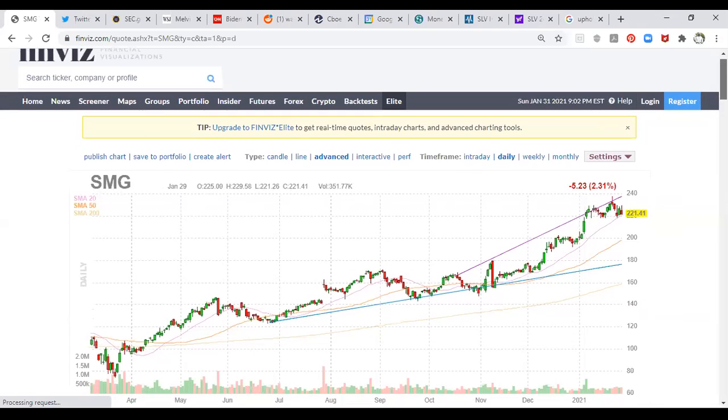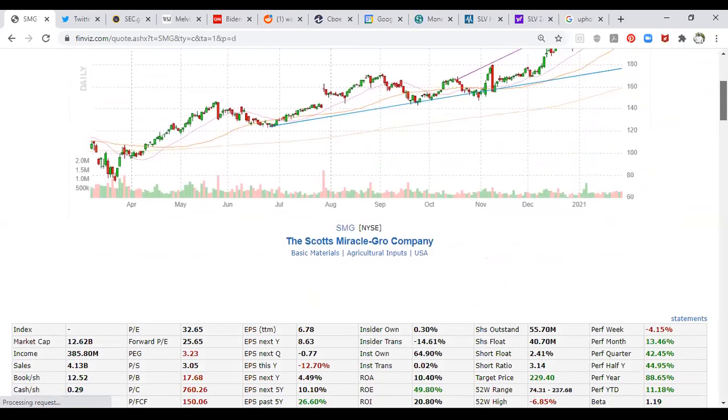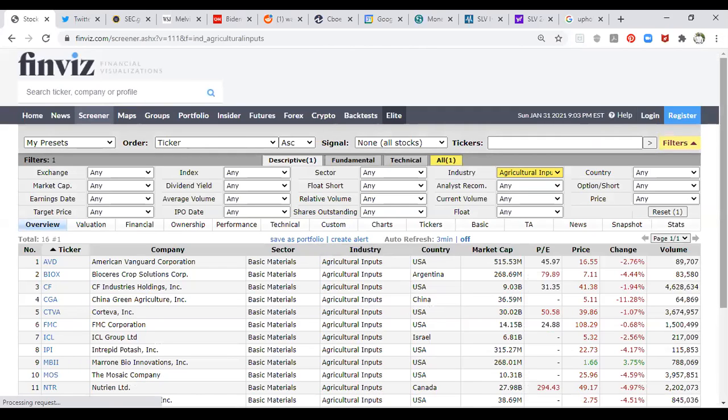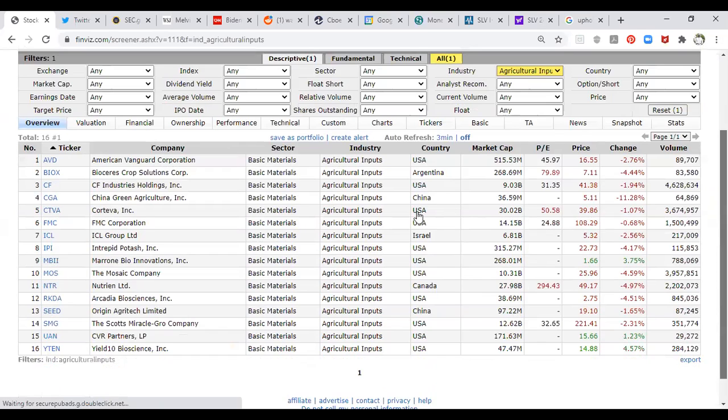This is Scott's Miracle-Gro. This is another thing about this website. Wow, the float is actually lower than I thought, 2% short float. This is the industry that it's in: agricultural inputs, basic materials. If they were to have any competitors in their industry, it would be these companies. Seed, I remember them, I think they're out of China. Yep, they're out of China. So this is something that'll tell you which country, the market cap.